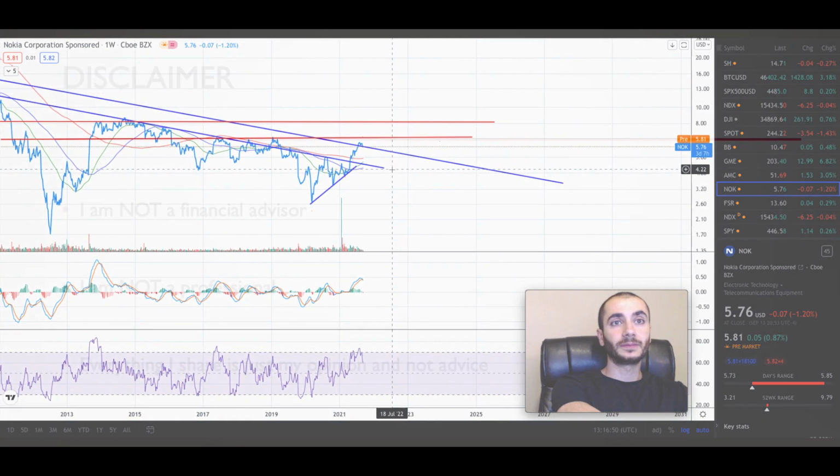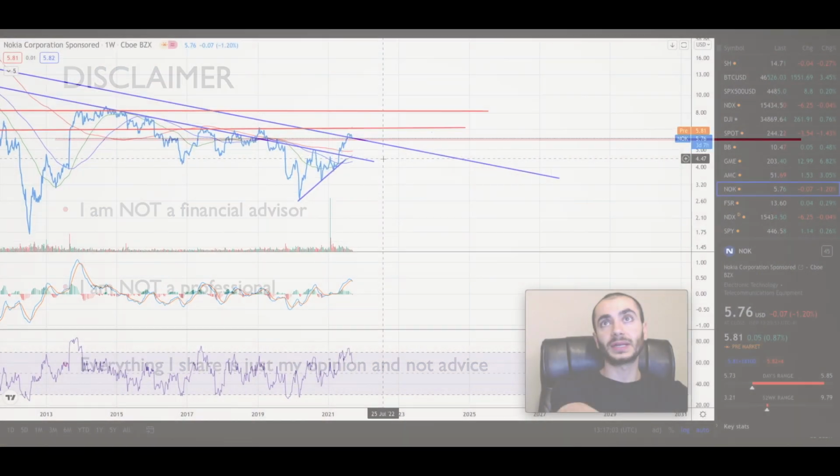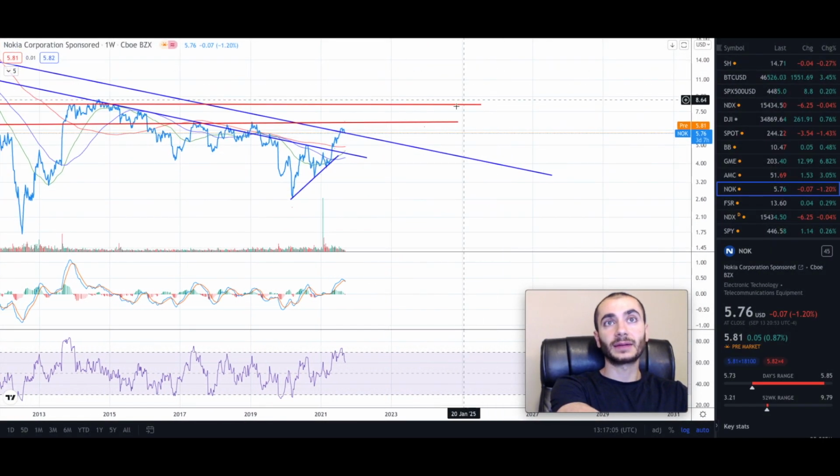Quick disclaimer, like always, I'm not a financial advisor, I'm not a professional. Everything I share with you is just my opinion, it is not advice, so please do your own due diligence and research before buying and selling. And also, at the same time, I haven't done a deep dive for Nokia. This is only looking at the graph.